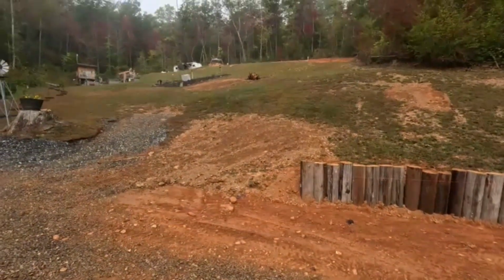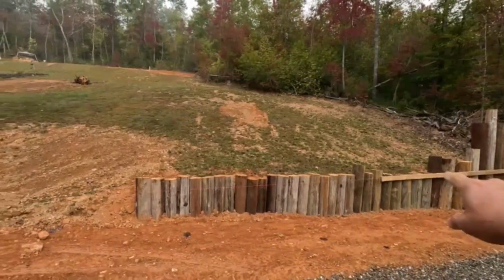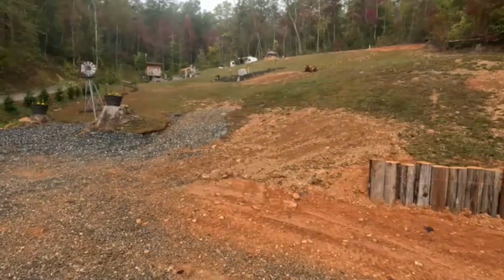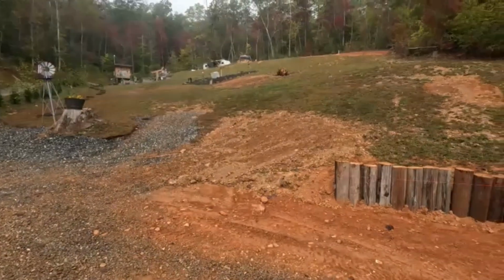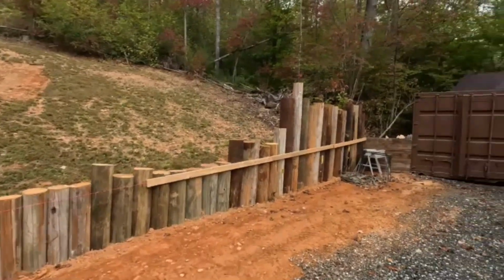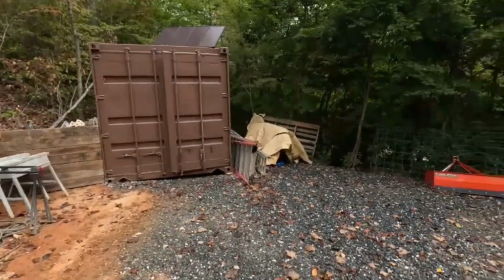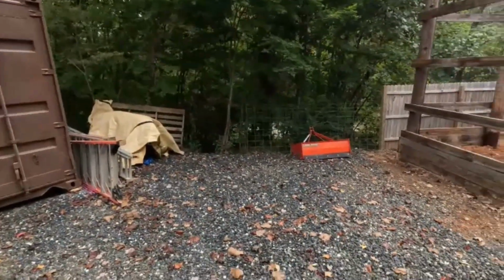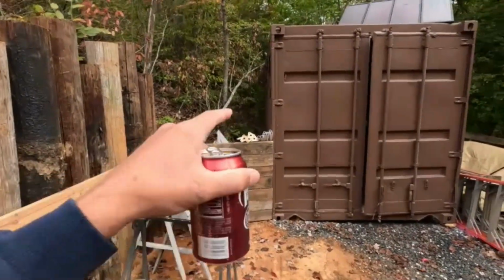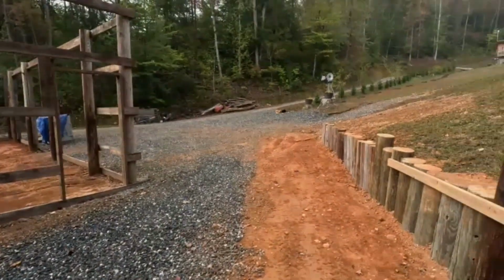I got a buddy of mine coming over today. He's going to help me. We're going to get all these cut down so I could start digging and adding the rest of them, so I can kind of get this dirt and stuff taken care of. But this is a property overview. Got the shipping container. Was able to tear down this awning that got messed up by the hurricane. So we just kind of piled the stuff over there. But this is the property overview video.